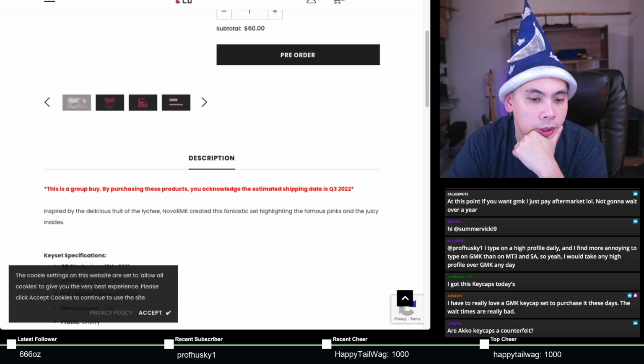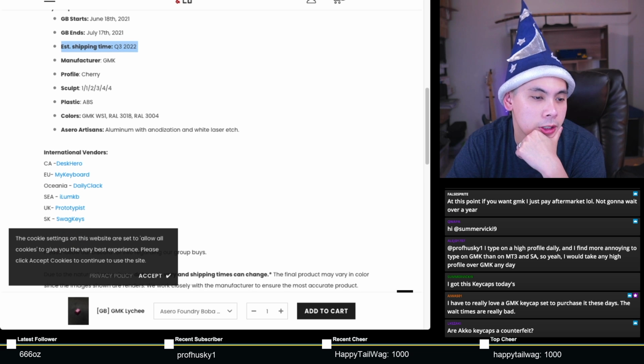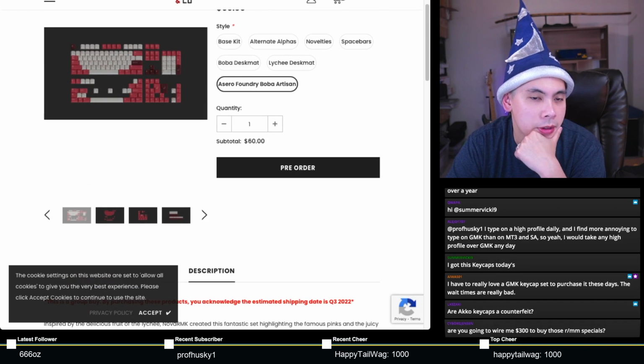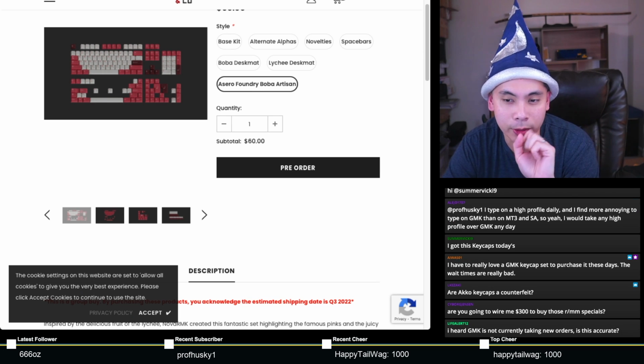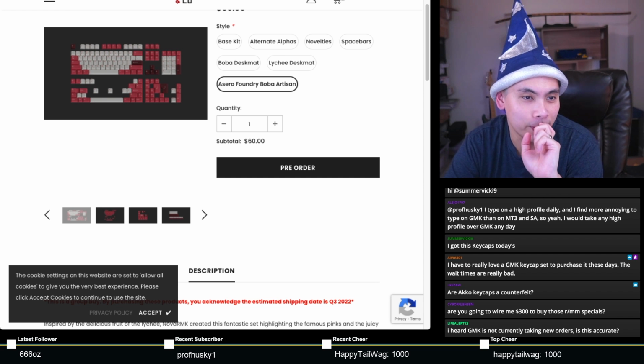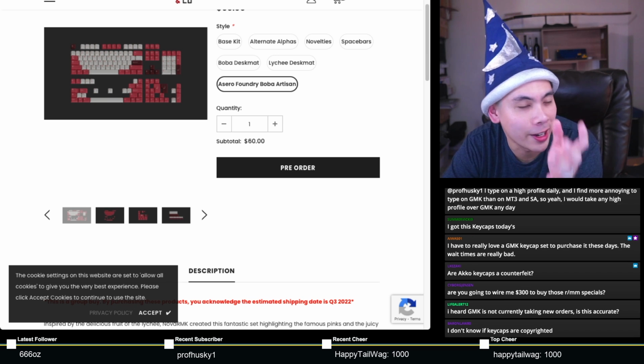There we go. Yeah, I'm gonna say that this is probably one of my favorite keycap sets this week. I was actually thinking of getting in on this, but I did buy a few other things which I will talk about later on during this episode. But yeah, as I was saying earlier, those are all the key sets for sure that I know of that are expiring this week.